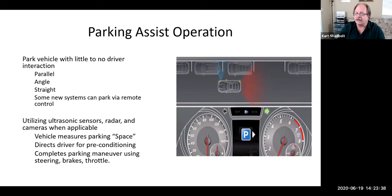Again, it's directing the driver for a preconditioning in most cases. So that driver is going to be told, put the car in reverse or put the car in drive or step on the gas or brake or whatever. Oftentimes, the steering is the main control point of it. How are they going to know? It's going to give indications. It's typically going to give you chimes and indicator warnings, short text displays, things like that.